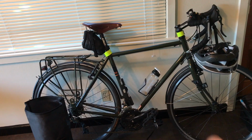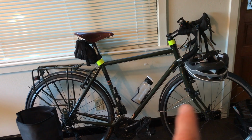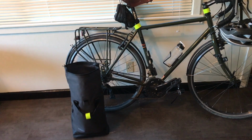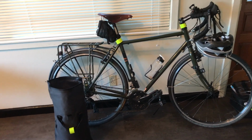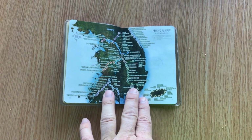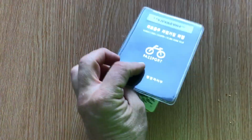So that's a good color combination. I may need to change the handlebars out to that same thing, and then I'm not sure what I can do when I finally get some. I'm pretty sure I'm going to go with Ortlieb panniers. I just need to work that out and get them ordered because I haven't been able to find them here locally in Korea.